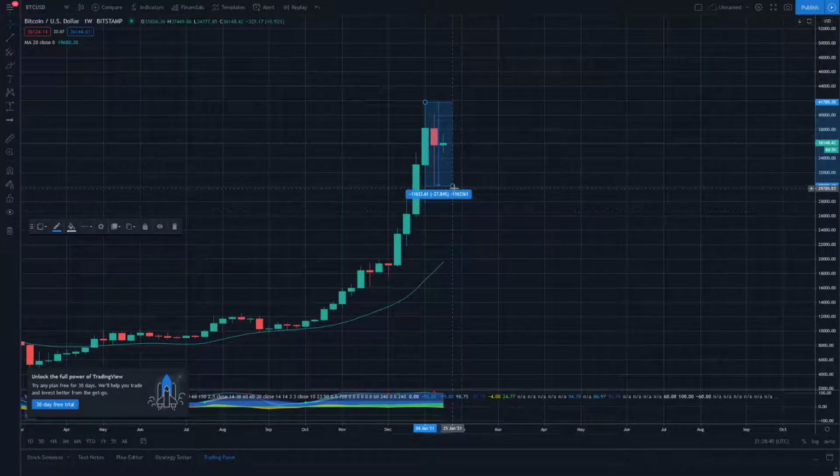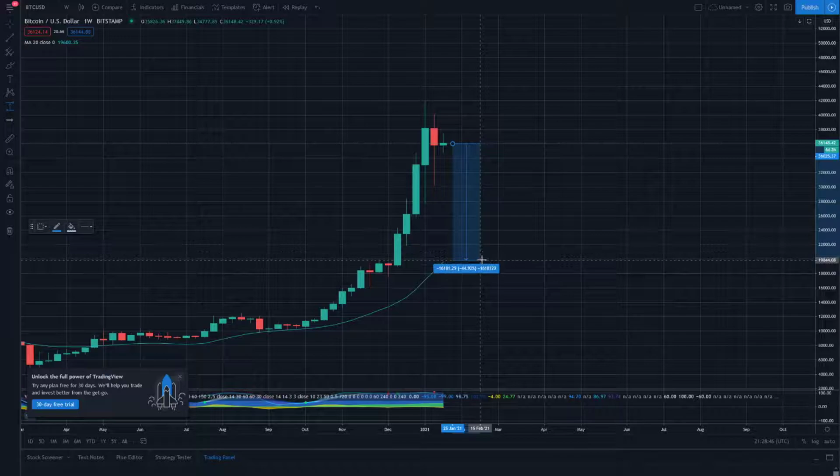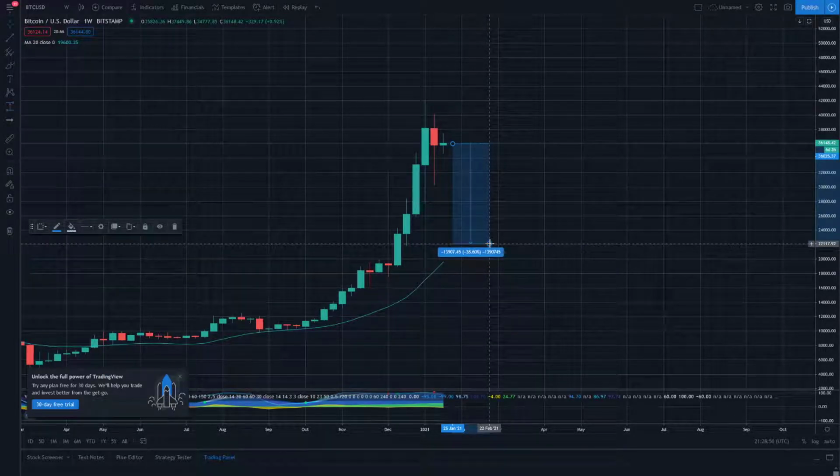Same holds for BTC, by the way. If we do break down and we will go all the way down, let's say we don't go exactly to the 20-week moving average, but a bit above, let's say 22K, 38%, guys. That's a lot. Then you can almost, if you have one BTC, then you will have something like 1.4 BTC. It's insane. So take advantage of this chance.